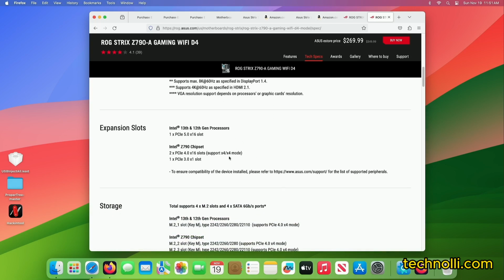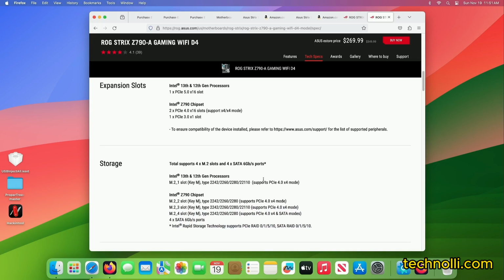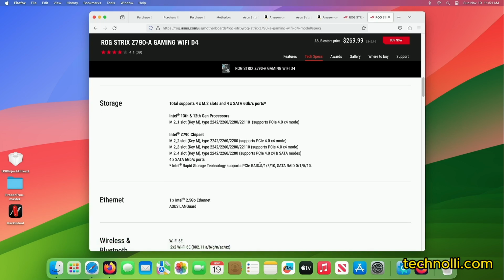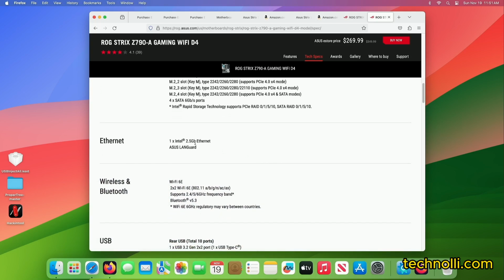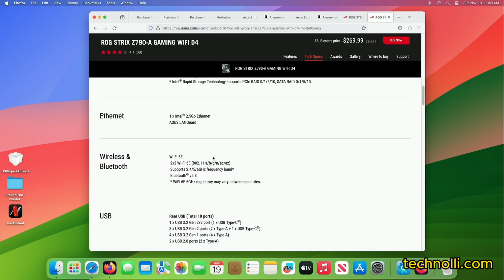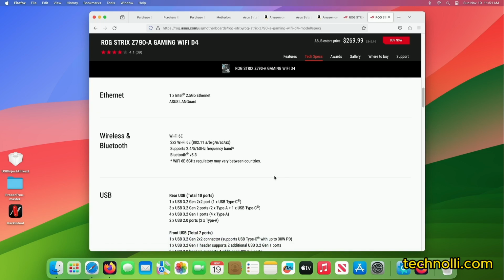Okay, so more information on the PCIe slots and the PCIe 4 and PCIe 3. And storage. This is where I was showing you that it holds 4 M.2s, and it'll also handle 4 SATA SSDs or the old spinning drives, whatever you want. So it'll handle a lot of storage. We also have Intel 2.5 gigabit Ethernet, Wi-Fi 6, and Bluetooth 5.3.